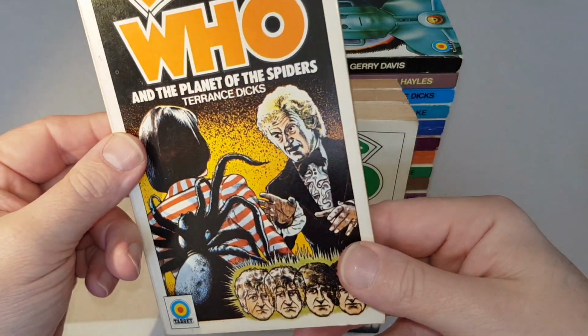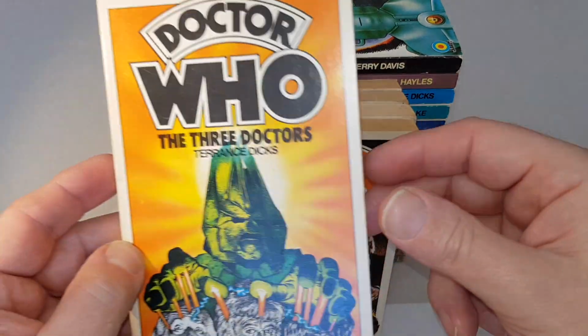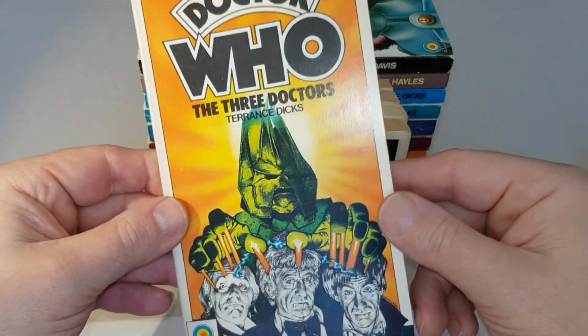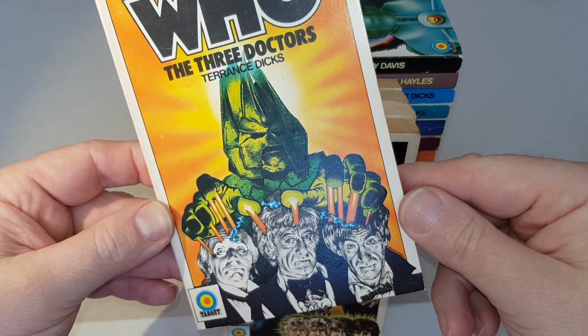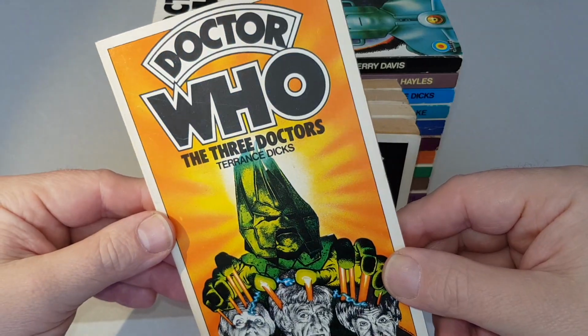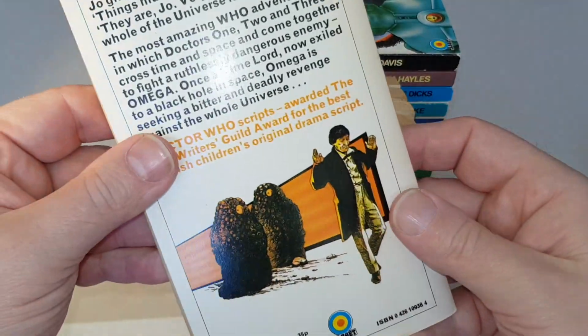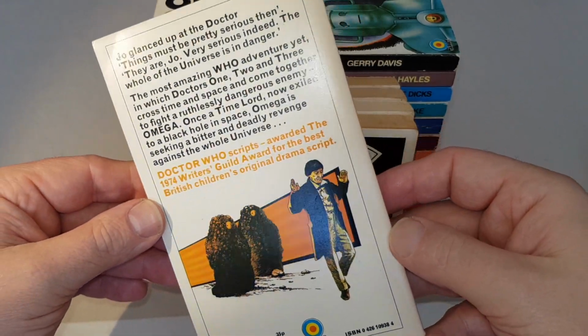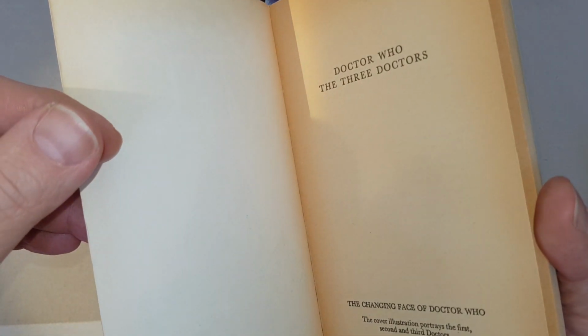Very nice, that 1975. And the last one that came out that year was The Three Doctors, with an absolutely stonking cover representing the Three Doctors. It's just another Chris Achilleos masterpiece, this one. A nice longer novel as well. Terrance Dicks wasn't churning them out by this time. Really nice book, this one, and a great adaptation.